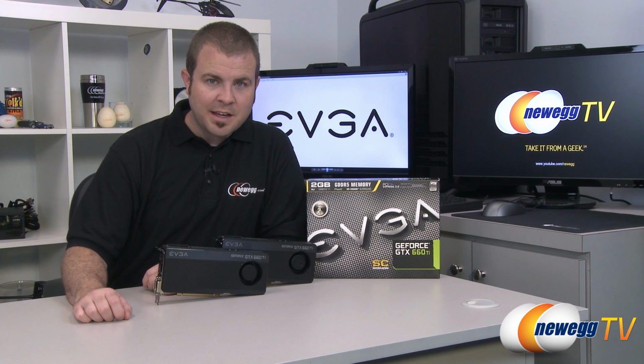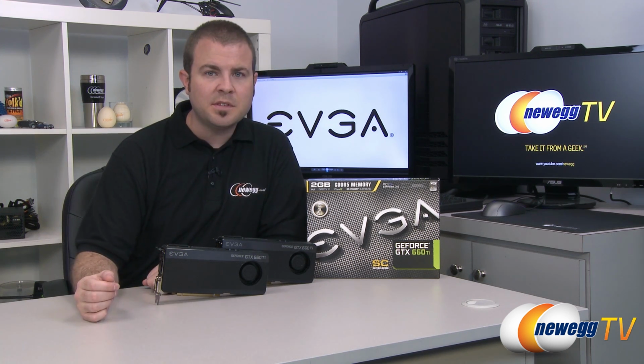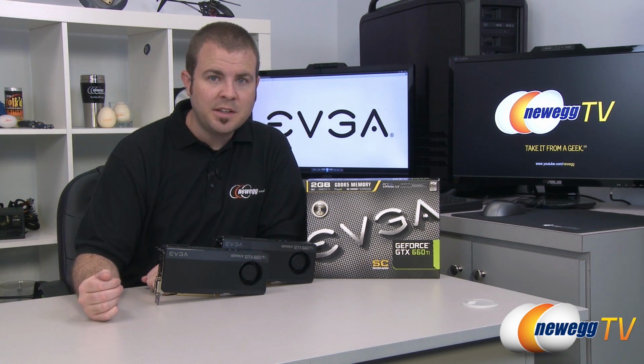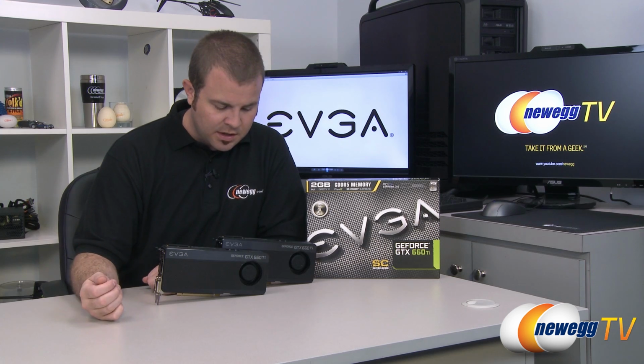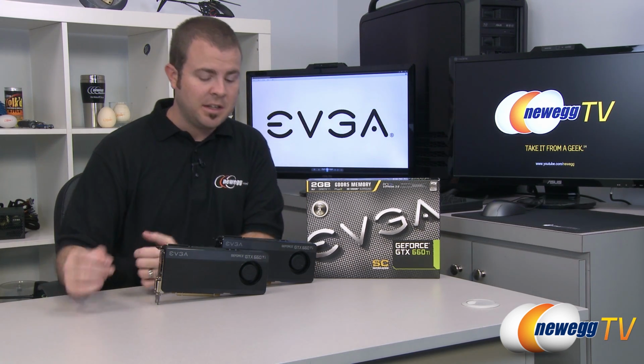So there are your benchmarks, guys. It's very nice to know that this card releasing as a mid-range card is able to handily beat and at least match the performance of the GTX 580, the previous king of the hill, even at the price point that this is coming out at, which is significantly less than the 580 launched at.